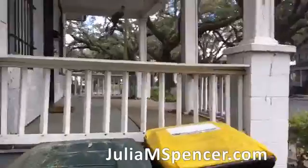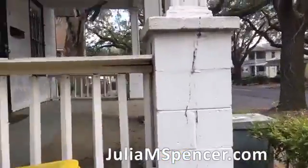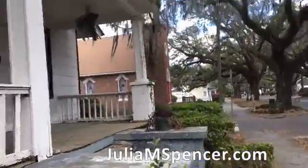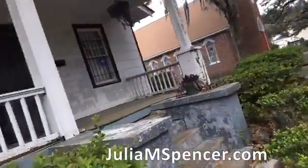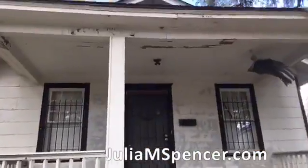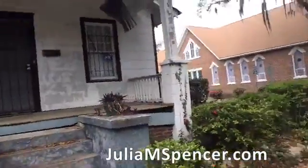Right now our stopping point with this house is the fact that we have to replace all the electrical, all the wiring in the house. It's 70 years old and it's a fire hazard, so it's going to be very difficult to insure this property the way it is right now.